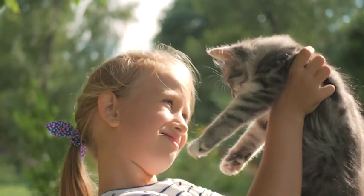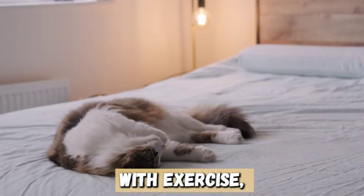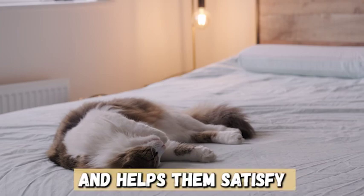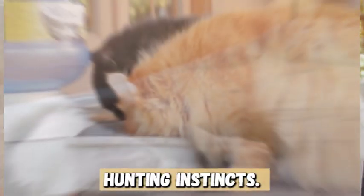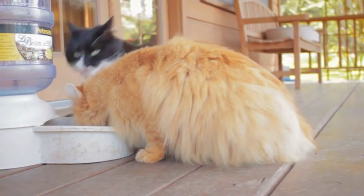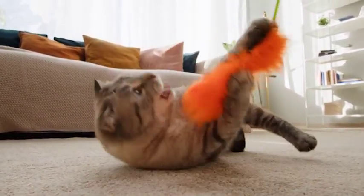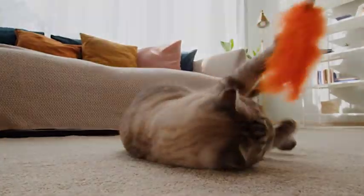Playtime is essential for your cat's physical and mental well-being. It provides them with exercise, mental stimulation, and helps them satisfy their natural hunting instincts. You can use a variety of toys, such as feather wands, laser pointers, and balls, to keep your cat entertained. It's important to supervise playtime to ensure your cat doesn't accidentally ingest any small parts.